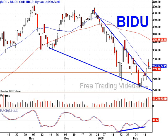We are looking at a whole plethora of stocks, a lot of charts. These are just some setups I'd like for you to take a look at, and we'll see how they play out this week. Anyway, this is BIDU.